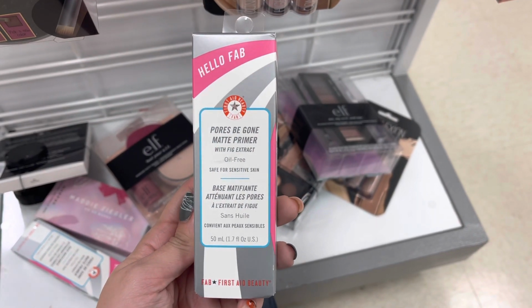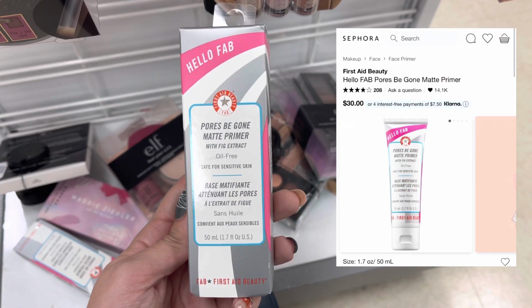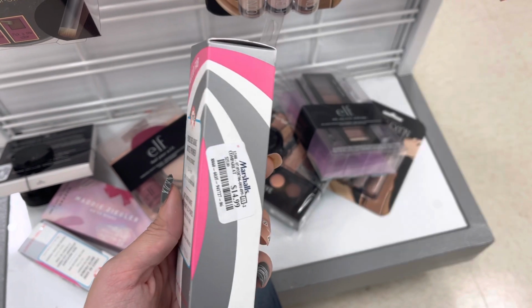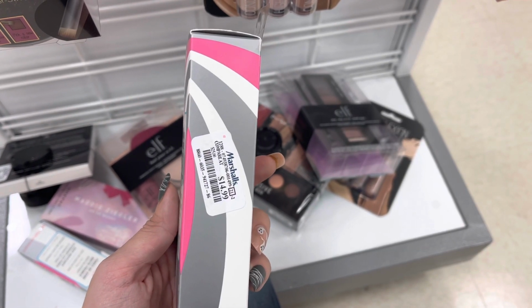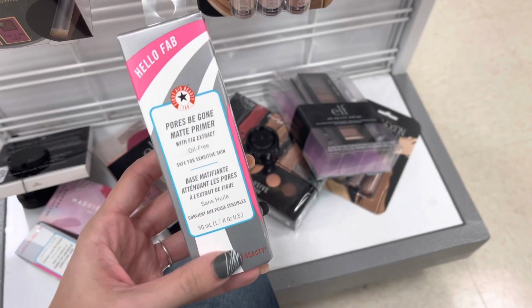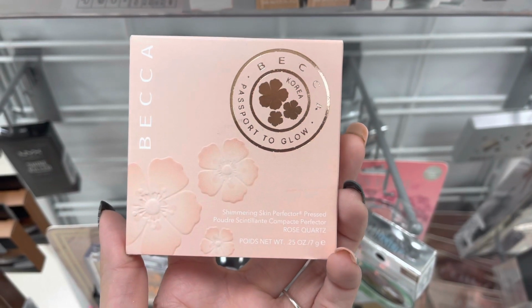Next is the First Aid Beauty. This is a Pores Be Gone matte primer. So this actually retails for $30 at Sephora, but it is only $14.99 here at Marshalls. So that's pretty good. I've never actually really tried the First Aid Beauty, so yeah.